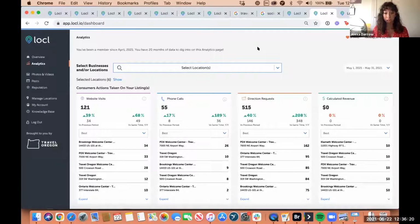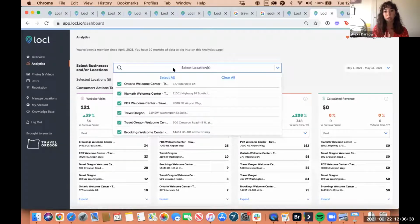worth of data, which is huge because you want to see exactly how your maps listings are performing, what's been happening when. And what's nice is you'll be able to see these year-over-year comparisons like you see here for all of the locations at once or for one location at a time. Similar to these other tools, all you do is go here and select either all, or if you only want to look at one location at a time, you can do that.